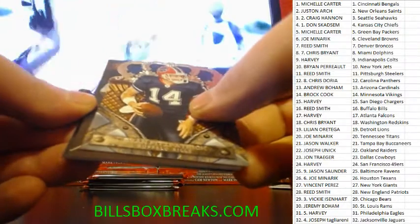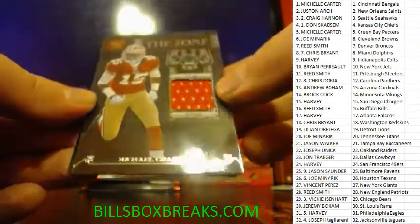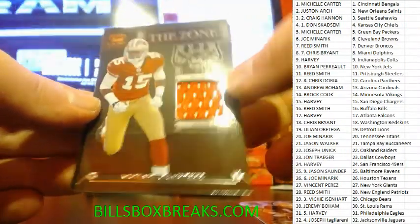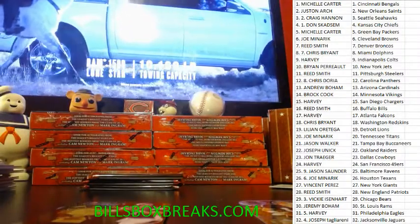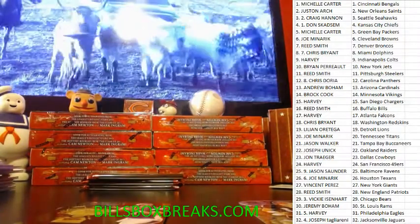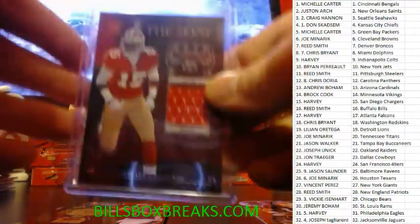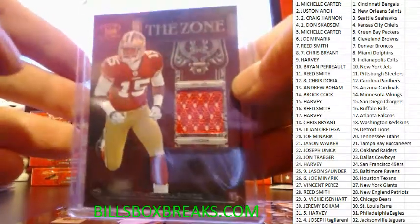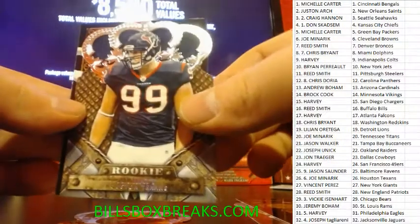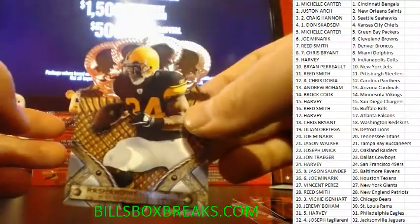All right, we got Ryan Fitzpatrick. And next one, for the 49ers, Michael Crabtree in the zone. And that's at a $1.99. The crab man. Crabman relic. And then we got Ponder, J.J. Watt rookie, nice one for the Texans, Arian Foster and Rashard Mendenhall.